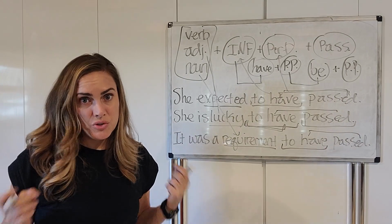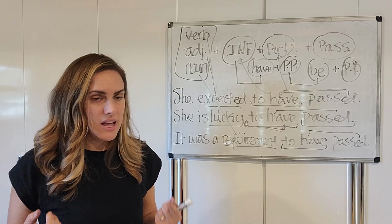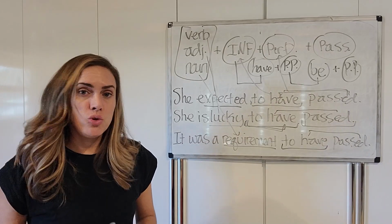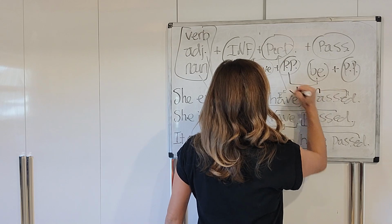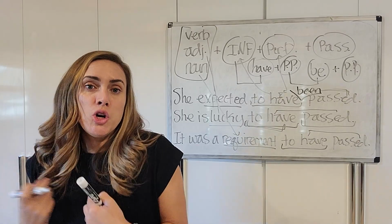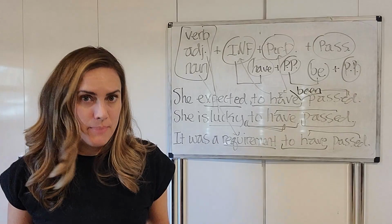So that's how you use it in the active voice. If you want to throw the passive voice into there, you can, but you need to make sure that it makes sense. In this case, we can easily add the passive voice to these two sentences, and I can say, she expected to have been passed. If you add been in there, it's completely grammatical, but the meaning changes completely. It goes from her doing the work to pass to now someone passing her. So she expected to have been passed.